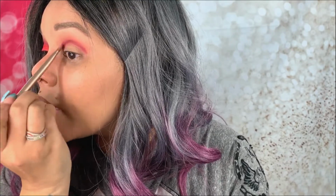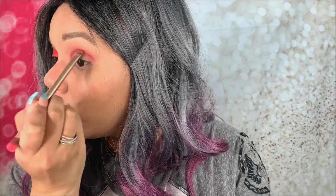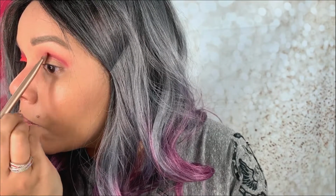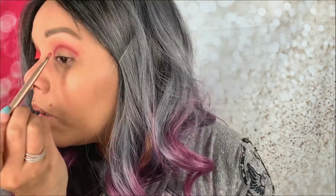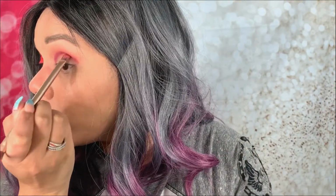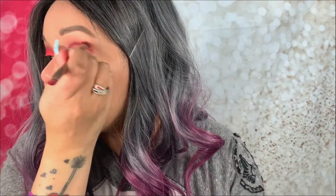Yes, I know this is messy. If you guys know me, you know how I operate. Placement and then clean up. I'm going to make this just a little bit darker. These colors are really pretty in this palette. I'm going to take the other side of this and just gently smudge out the top.